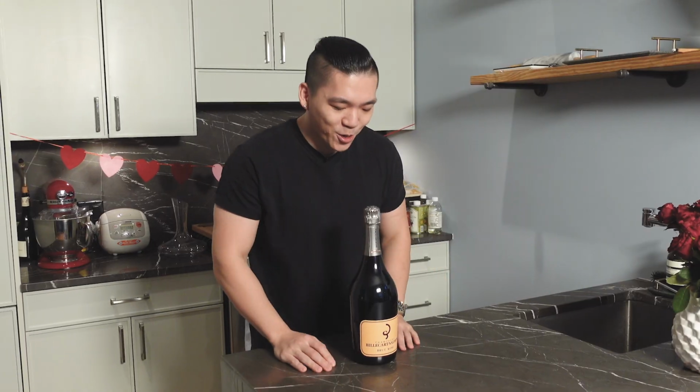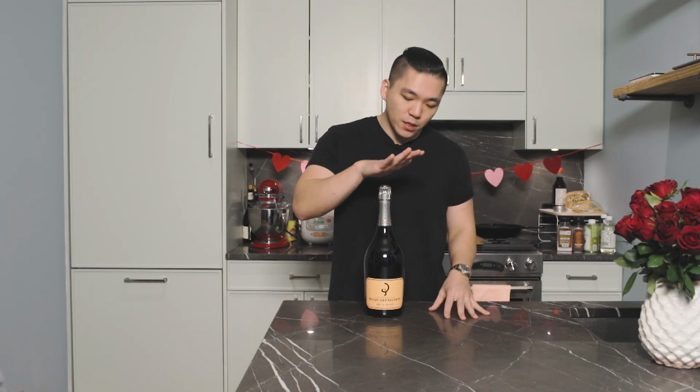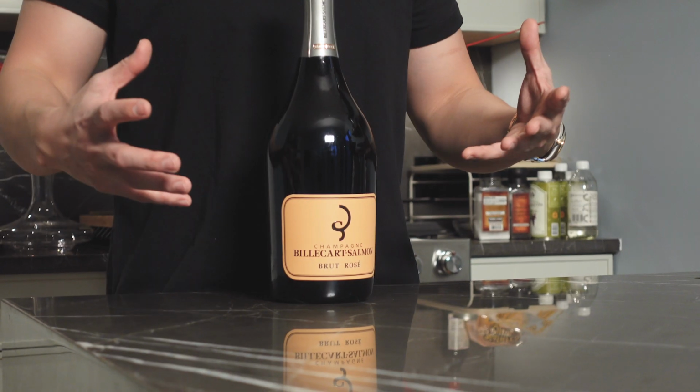All right, so here we have our Billecart-Salmon Brut Rosé. Obviously, this is from the Champagne region of France. Everybody says it can't be Champagne unless it's from the Champagne region of France. How many times have you heard that, right? This is the very northernmost winemaking region in France. Specifically, this wine is made in Mareuil-sur-Aÿ, but the plots that this wine is coming from are from multiple regions and multiple different plots, right?